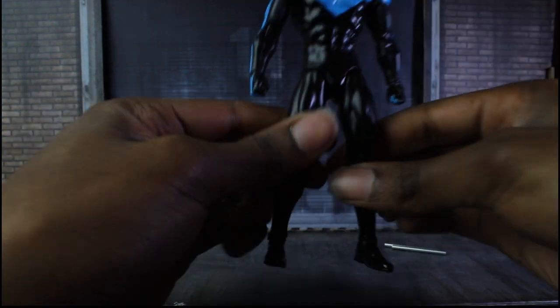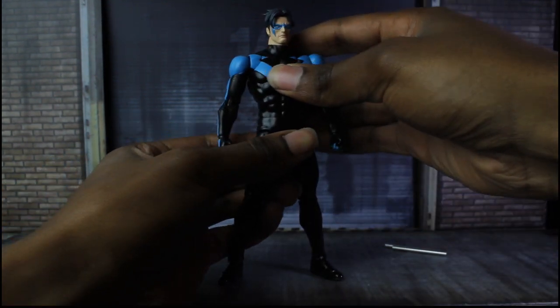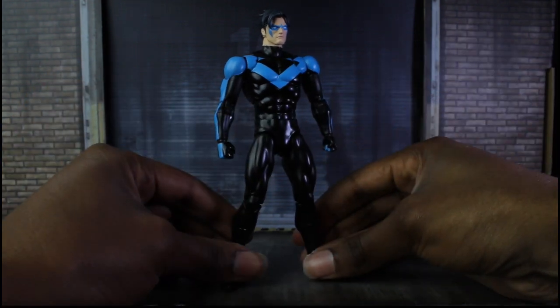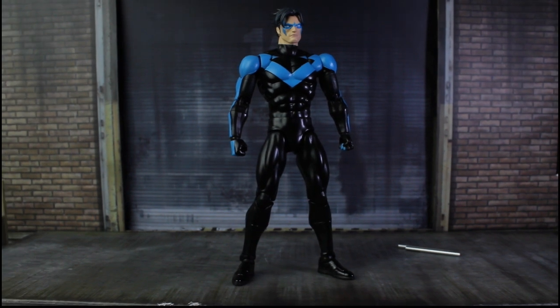What else? I will say one thing that's weird about Mafex figures in general is that they never have thigh swivels, which is strange. I don't really care because they still look good no matter what, but you'd think they would have those. At least they give us bicep swivels, so that's nice. But the articulation is really solid.